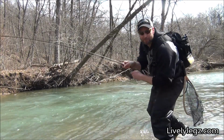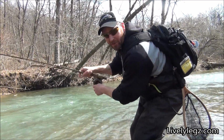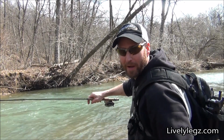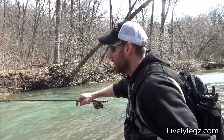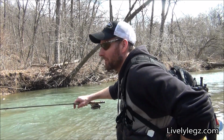Ooh, got a nice one hooked. Got a nice trout hooked. We're in some fast water. You'll get to see the 2-weight working now. I don't think it's as big as the one I caught earlier today, but we are fishing fast water, and I have a nice fish hooked with this 2-weight.